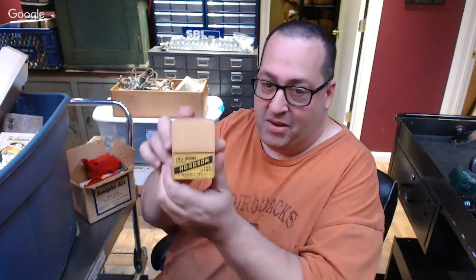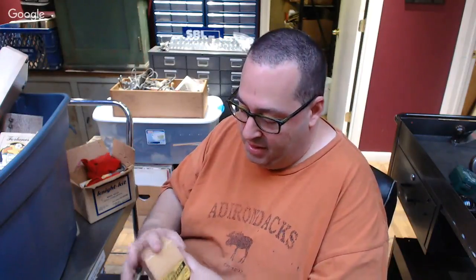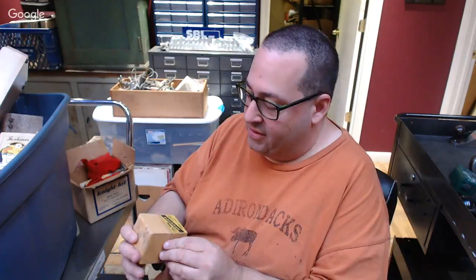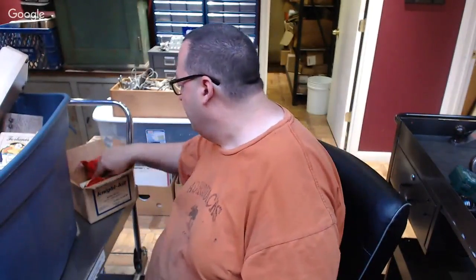We have a little box of Hodgson metal stamps. Yeah, nice, cool little number set. These little vintage sets actually sell pretty good, probably like $20. If it was Chinese, it'd be worth like $1.